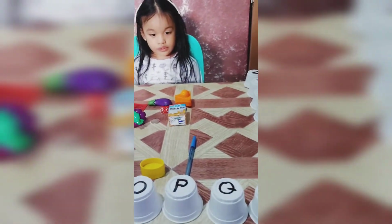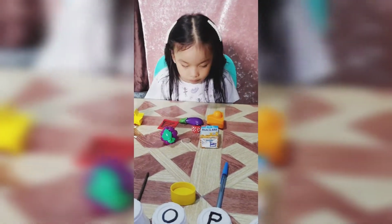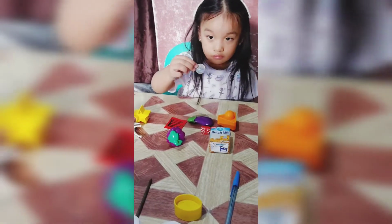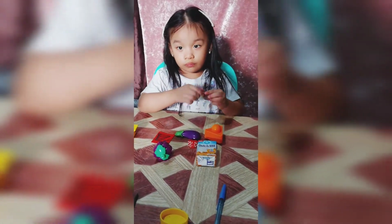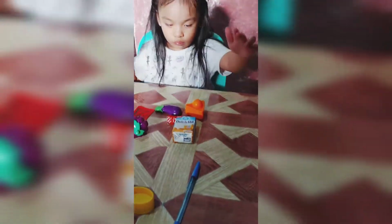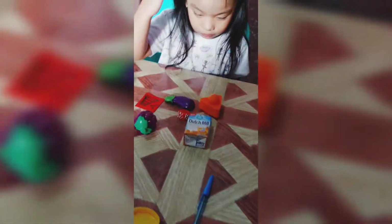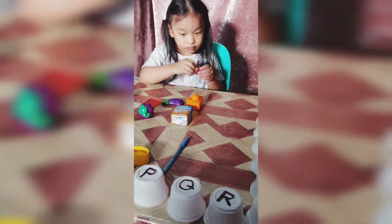Then Q. Again, what is that? Q for? Quarter. Yes. Very good. It's the smallest. Then, next. R. R for ring. Oh, yes.